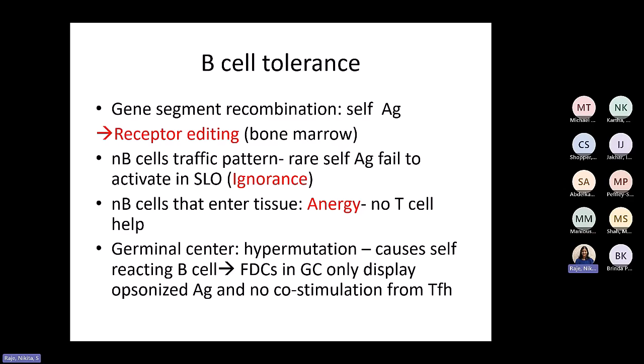During recombination, if there is a self-reactive B cell that can bind to self-antigen during development in the bone marrow, instead of killing that B cell, the body will provide a second chance to undergo receptor editing, so that the self-reactive B cell gets changed to react to some other antigen rather than a self-antigen.